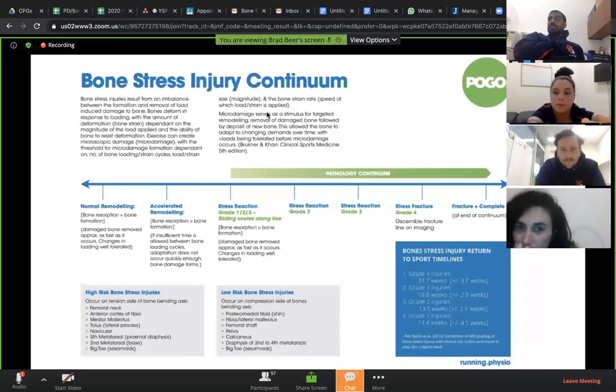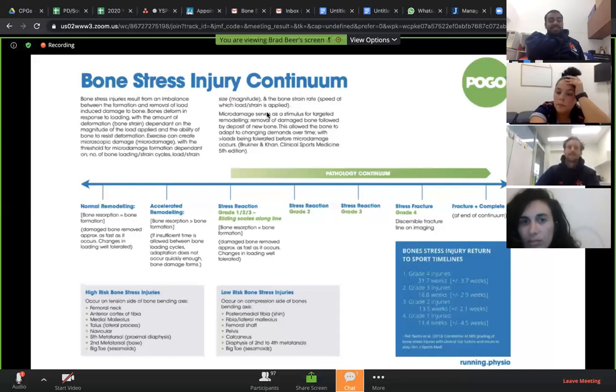With any sort of overuse injury, it's sometimes hard to pinpoint exactly what it is, and there may be an element of both. That's why in treatment, which we'll go into in more detail next time, we want to discuss how to best offload it, then look at the biomechanics and what we've got to do to help manage it and get it better. I think that's really important.